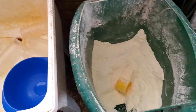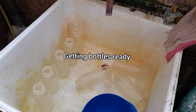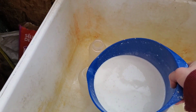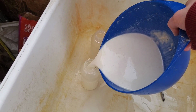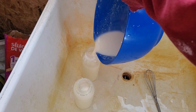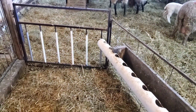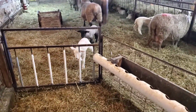First things first, mixing bottles for the bottle babies. Are you guys hungry? Are you guys hungry?